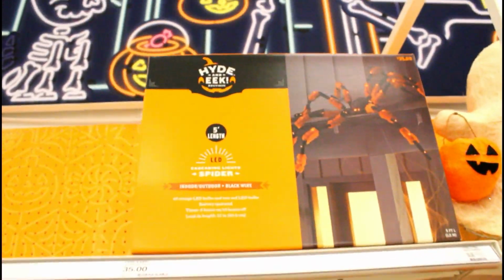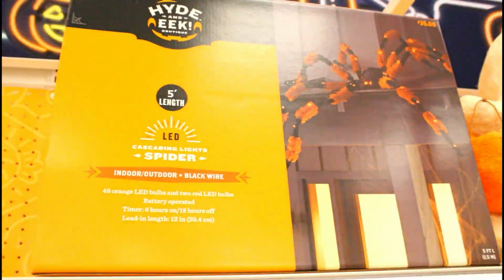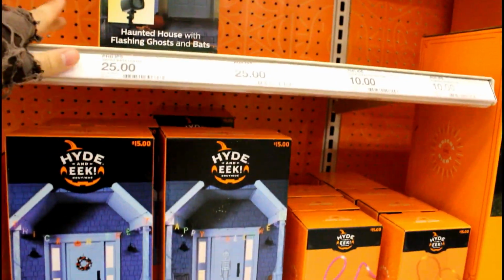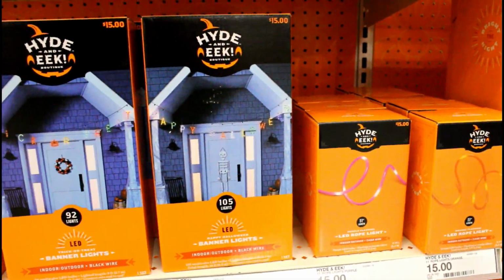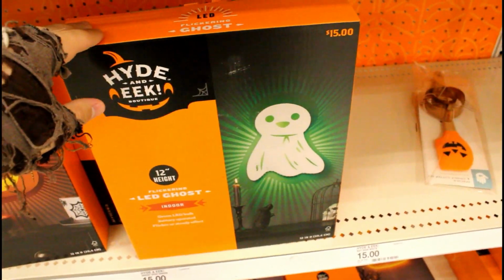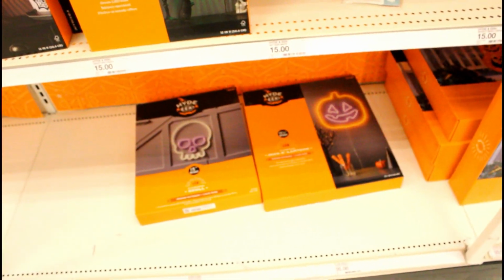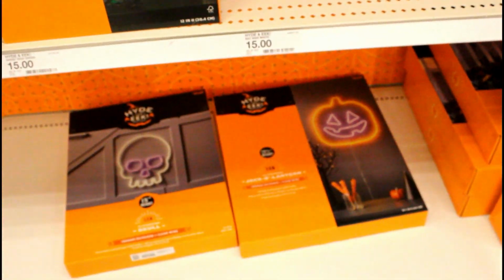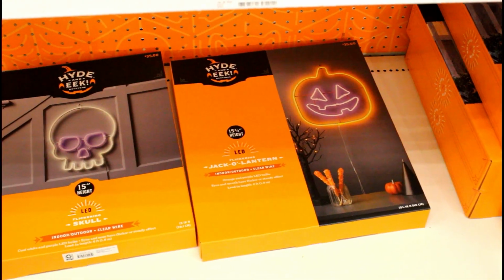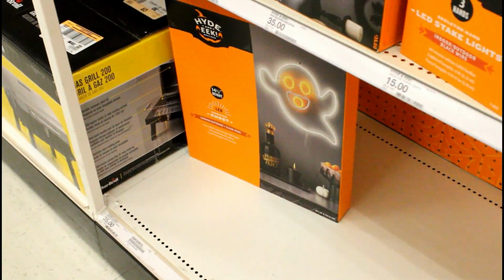We have this spider, which I actually got recently, and he's super cool. He cascades. He's a cool one. Some projection lights. Target is my favorite for their lighting. I love their lighting. It's so good, especially the stuff like this ghost here and this pumpkin, but really the neon lights, which I'm thinking about getting that jack-o'-lantern today because I really wanted him. I might get that because I just think it's super cool. There's also a ghost one down here.